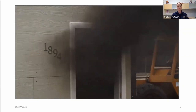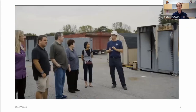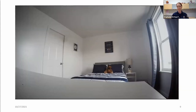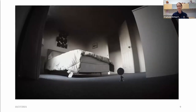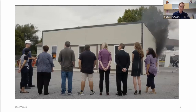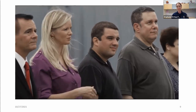Smoke's coming out. What a lot of people don't realize is that the furnishings that are in our homes today are made of synthetic materials. So they burn so much faster than your old natural cotton-filled furnishings used to be. The statistics that we've seen through our research is in about 40 years ago, you had about 17 minutes to get out of your house after the smoke alarm sounded. Now you have less than 3 minutes. Holy crap.